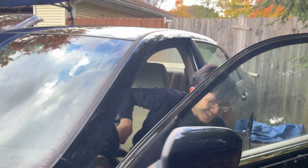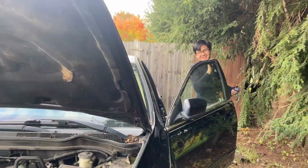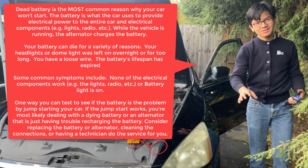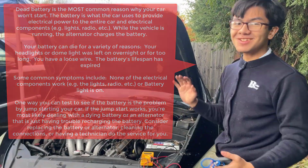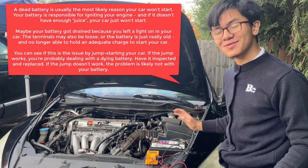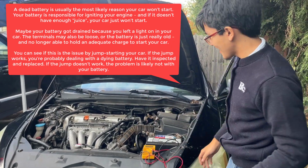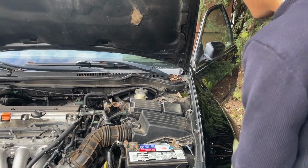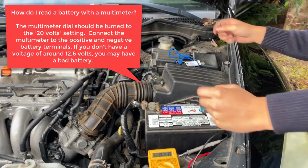Okay, so in this situation, it is the battery. As you saw, the lights were not turning on. If you try turning on the headlights, they won't turn on. In this case, because the car hasn't been sitting for a while, the battery is dead. And you can tell just by checking with the multimeter, the battery is dead.